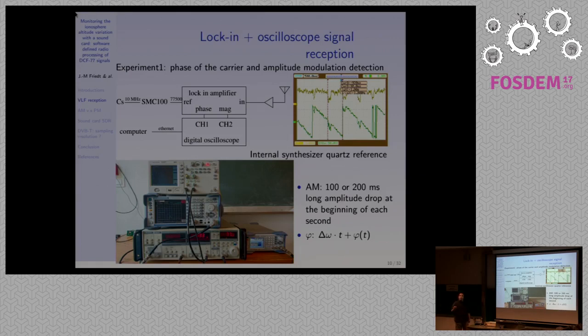And because there's no reason for this receiver to be locked to a cesium clock, the local oscillator of this synthesizer has no reason to be locked on the cesium. Of course, you have a phase which depends on the thing we want to decode, plus a time-varying signal, which is the frequency offset, as we've just seen.